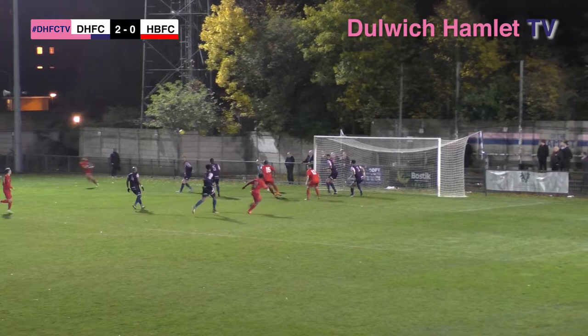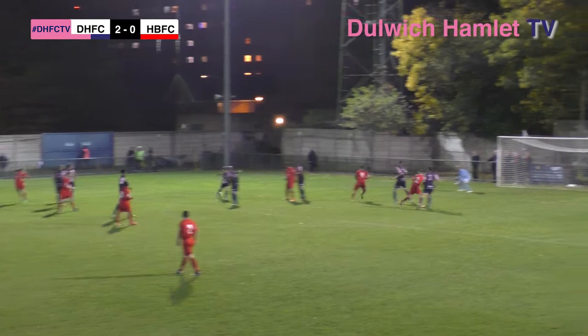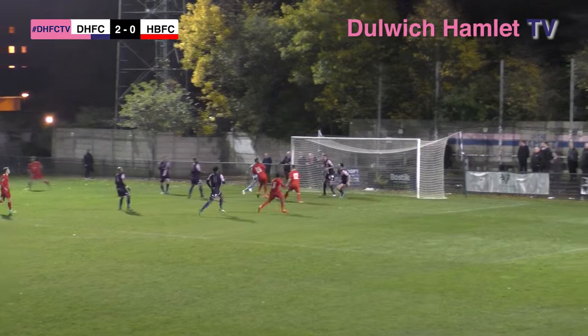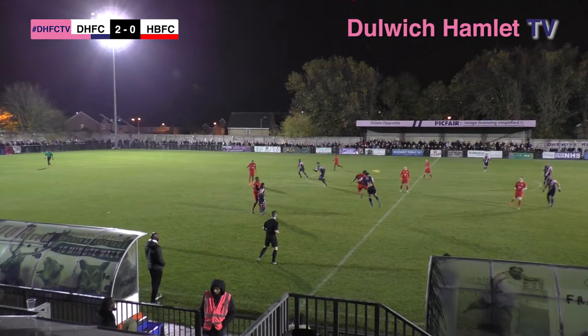And Dulwich are going to have a nervy ending to this game. Seems a routine gather in the penalty area for Edwards, but fumbled. Moss put the ball in for Kabba. Wrong side of the post with his header. Harrow have been a bit stretched since Dulwich went 2-0 up, but they're not shutting up shop. They are still pushing for an unlikely comeback.